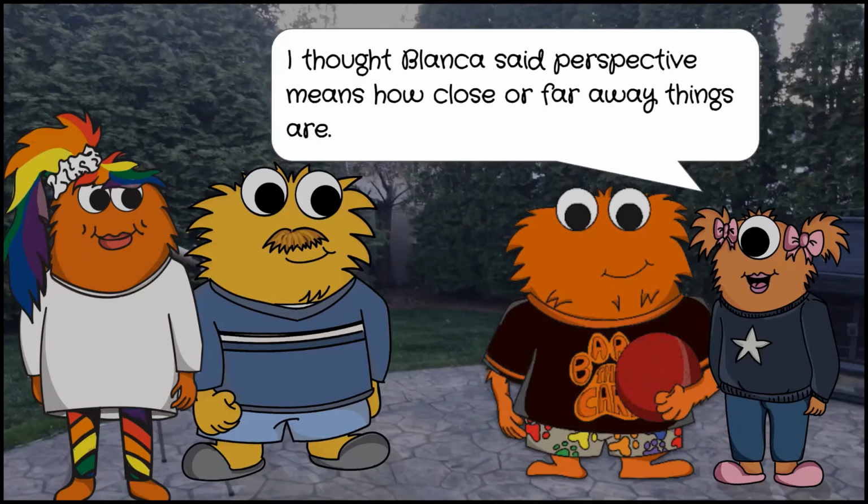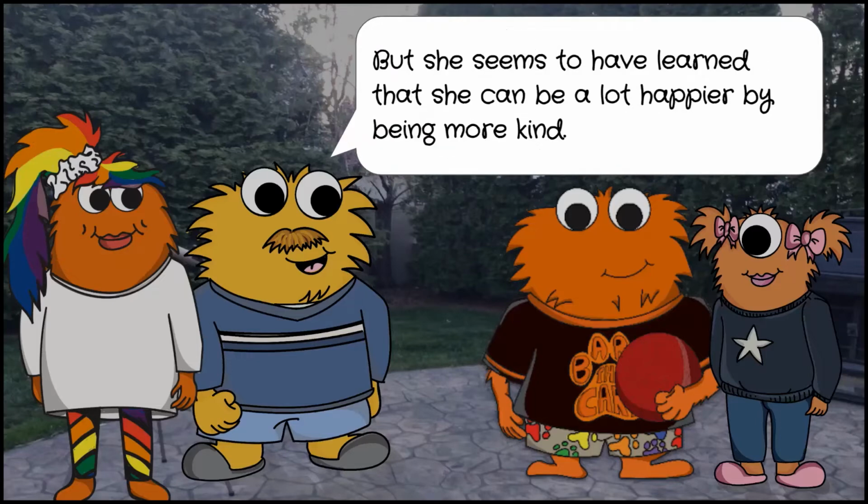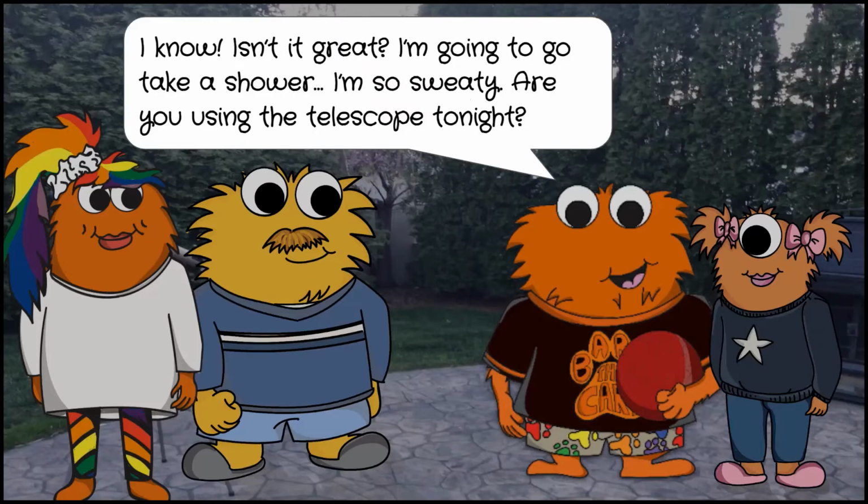I thought Blanca said perspective means how close or far away things are. It does, but it can also mean your point of view. Gail had a bad attitude before about kids she saw as different, but she seems to have learned that she can be a lot happier by being more kind. I know, isn't it great?